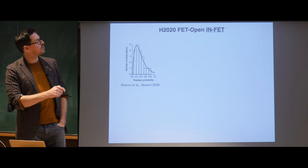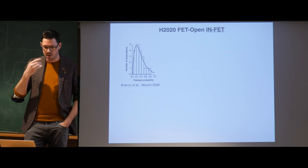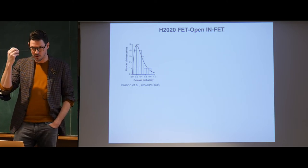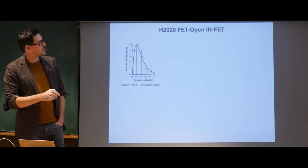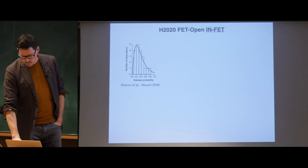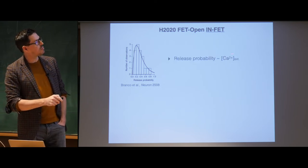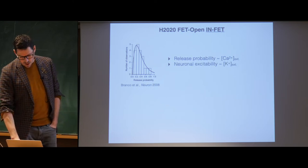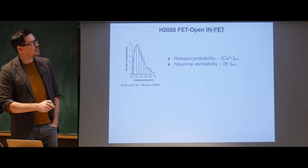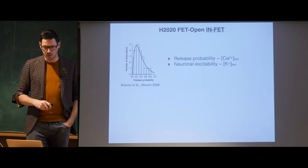You'll remember that I showed this figure earlier, where that's the release probability of glutamate or of neurotransmitters at synapses, which can be very low. An interesting property is that this release probability is very strongly modulated by the extracellular calcium concentration. And neuronal excitability is also very strongly modulated by the amount of potassium in the extracellular space.